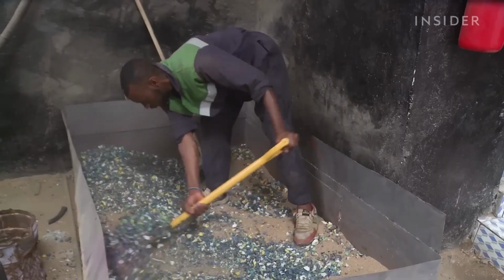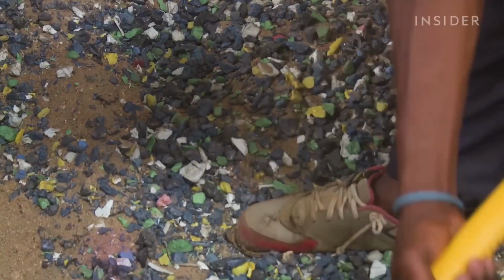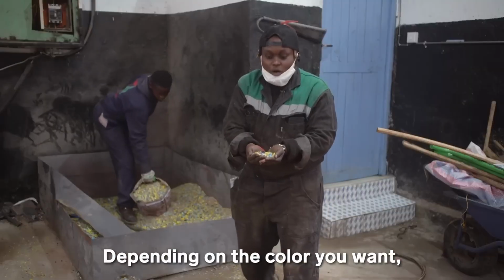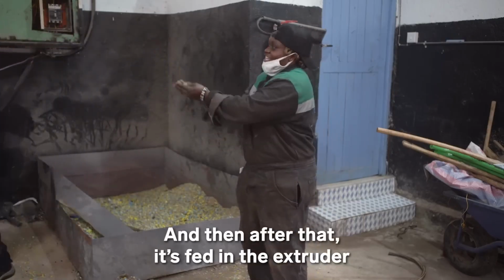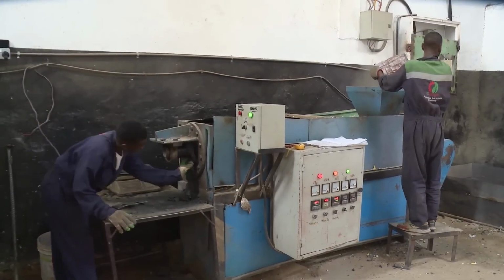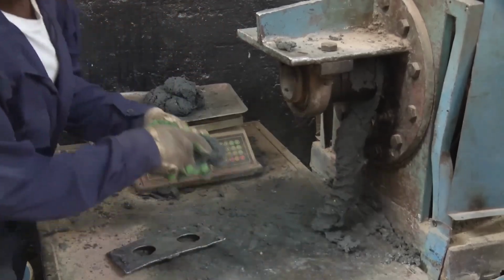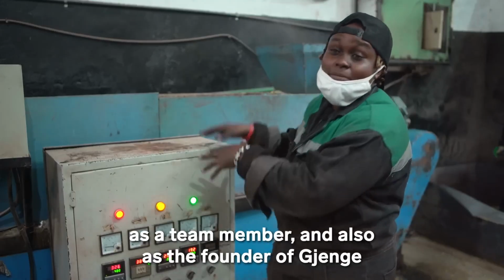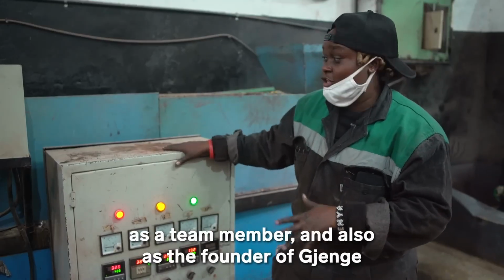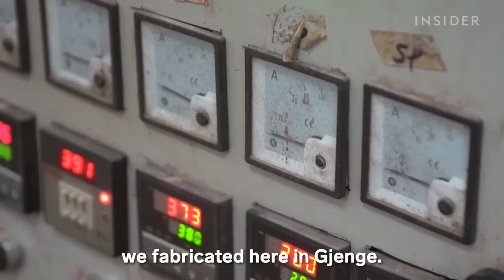Workers fold the dry mix together with a shovel. Depending on the color you want, this is a stage at which you put the color pigment. And then after that, it's fed on the extruder. This machine heats the plastic and sand mixture until it's soft enough to mold. This is one of my proudest moments as a person, as a team member, and also as the founder of Jijenge. So what you see here, the machine and all the others, we fabricated here in Jijenge.